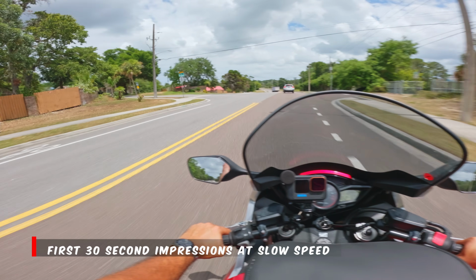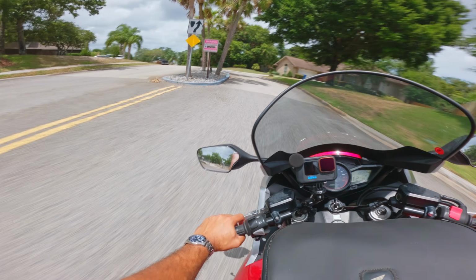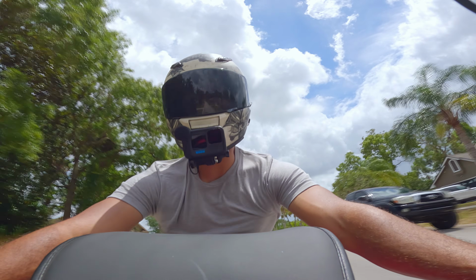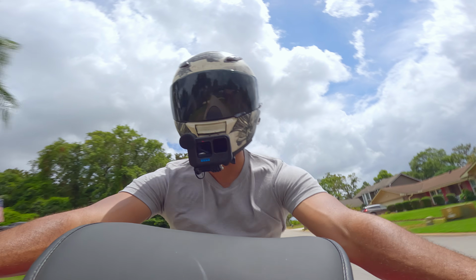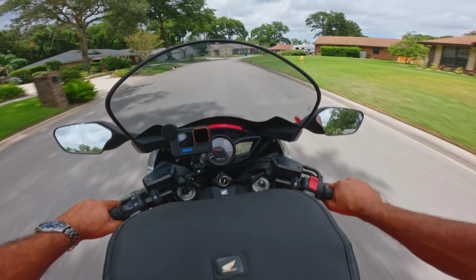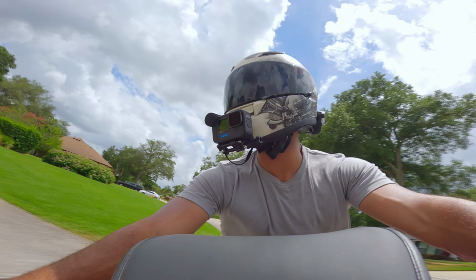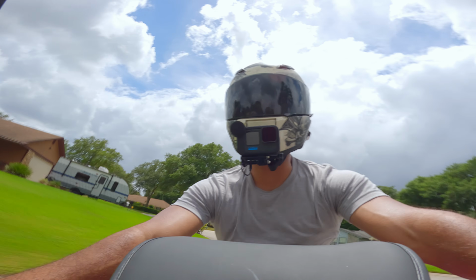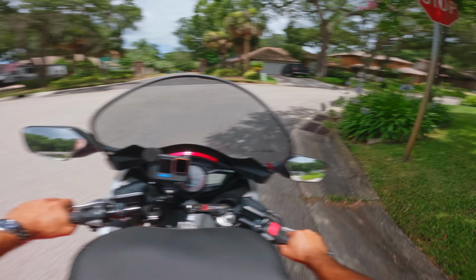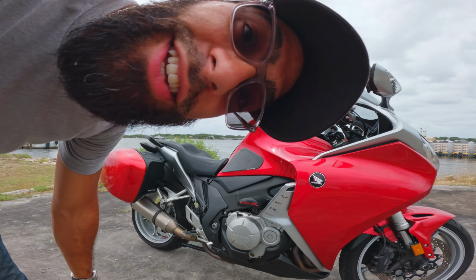So, first 30 seconds as we take it through this neighborhood for some slow speed stuff. This is a high horsepower sport touring V4 motorcycle. It is interesting and it doesn't know where it belongs. It has more power than most sport bikes, strangely enough. It has more horsepower than all of the sport tourers. Most sport tourers are 120, 130. Some of them get to 140, 150 horsepower, like the Concours 1400. But this bike, 170. I will say this, engine very well hidden. You literally can't see anything but that side case right there.